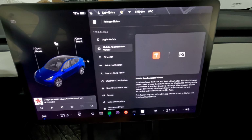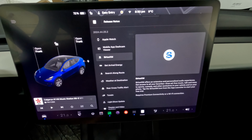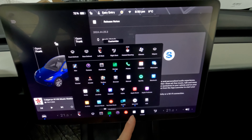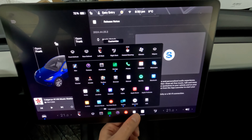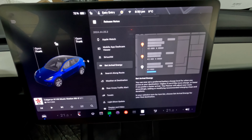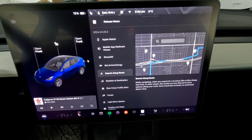So there we go. We have SiriusXM. So SiriusXM is also available as an audio player as well. So we've got that now included. There it is, SiriusXM. And set arrival energy. So now you can set the arrival temperature, the arrival preferred battery charge or state of charge where you arrive. So that'll be interesting to test out. We'll give that a go.